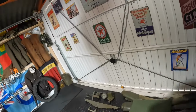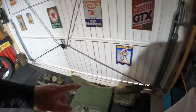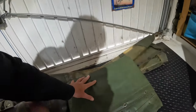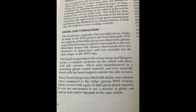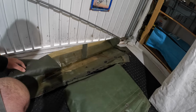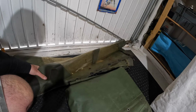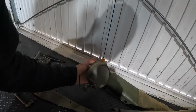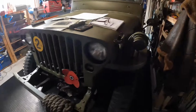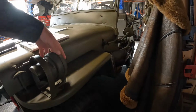Now they're in a bag up in the loft, but I've got all the original seats, which are a plastic material like this, and that's the original plastic hood. So these were put on them from 1970 onwards when they started doing their factory rebuilds. And that's side panels which go for the pillions at the back. They're not doors, they're behind the doors. There's original Hotchkiss style blackout light, as you can see. That's a pattern one of the wartime style.